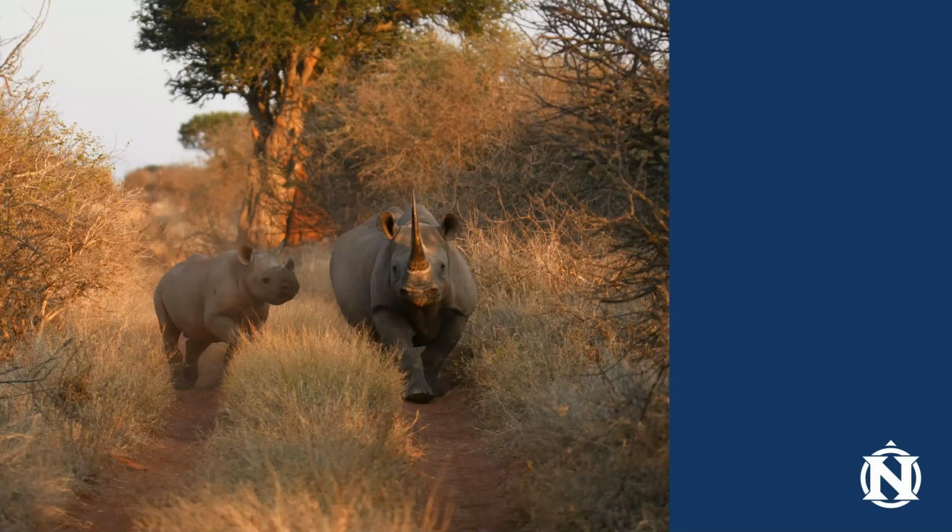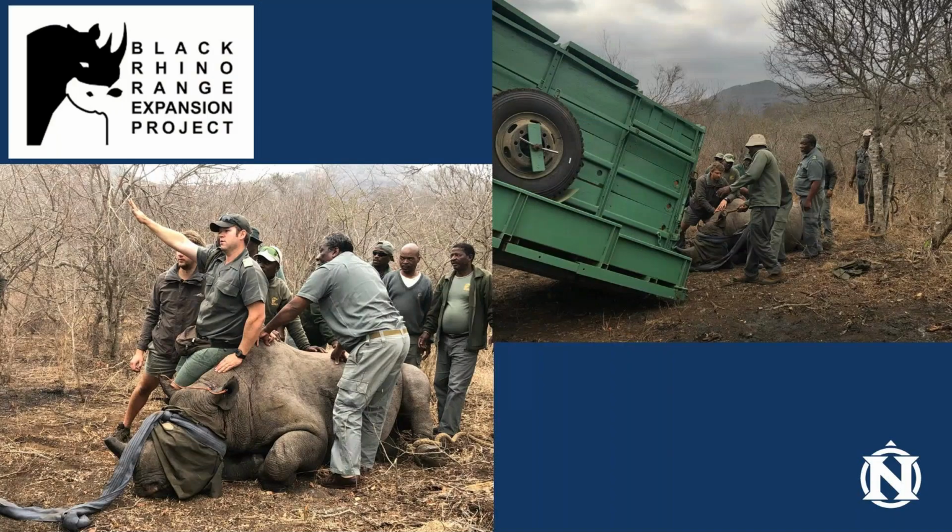So black rhino, the hook-lipped rhino that we were speaking of. One of the projects that I've been actively involved with is the World Wildlife Fund's Black Rhino Range Expansion Project. This project was initiated by a South African vet by the name of Dr. Jacques Flamont. What they did was they took a founder population of black rhinos from a reserve within South Africa, and they gave them to private reserves like the one I'm based on.